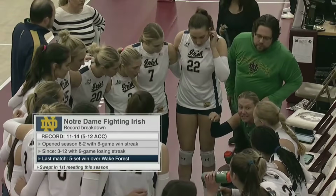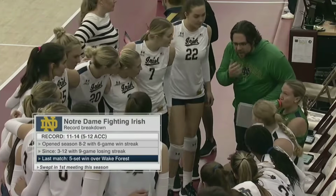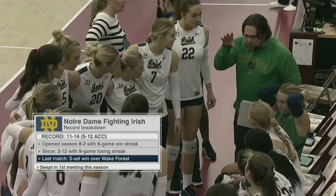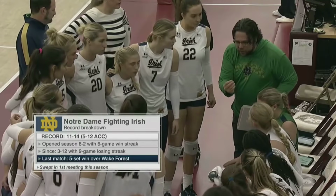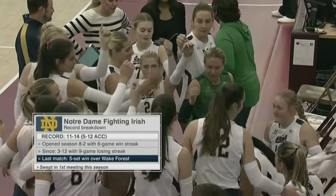They've been 3-12 since, a 9-game losing streak that was actually snapped with the 5-set win over Wake Forest here just about a week ago. And I think I know Coach Rockwell loves this team, and she really appreciates how hard they fight. And sometimes you just drop a few matches. All of them have been close, just within a few points. And you've just got to figure out how to get over that hump and to pull those wins out.